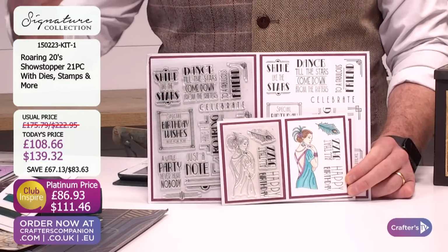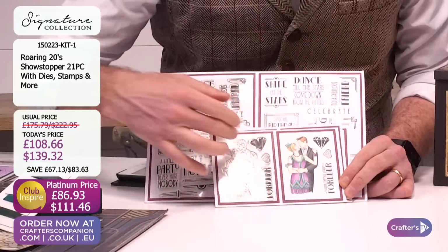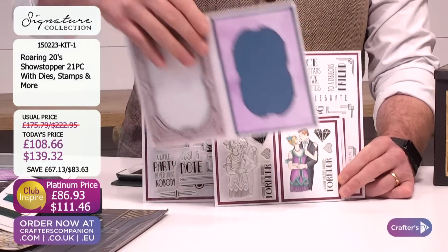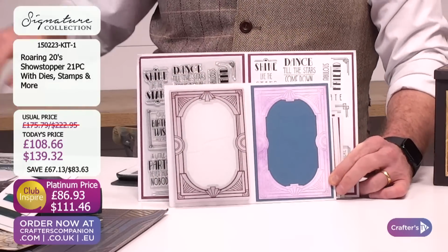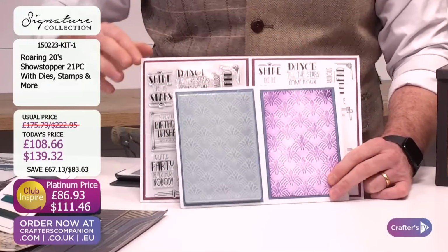And this lady here, look at this beautiful stamp set, Together Forever. As you've just seen, beautiful imagery and some beautiful extra stamps that you can be working with. We've got the Art Deco frame here. Again, how gorgeous is that? Giving you that beautiful embossed detail, but you've got the cut through there too. 3D embossing folders, the floral deco, absolutely gorgeous.